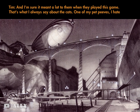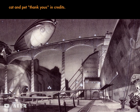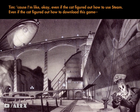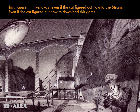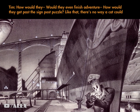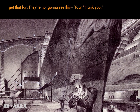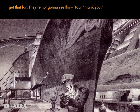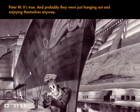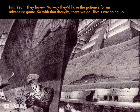That's what I always say about the cats. One of my pet peeves: I hate cat and pet thank yous in credits. Because even if the cat figured out how to use Steam, even if the cat figured out how to download this game, how would they even finish the adventure? How would they get past the signpost puzzle? There's no way a cat could get that far. They're not going to see this. Thank you. It's true, and they were probably just hanging out and enjoying themselves anyway. They have no way they'd have the patience for an adventure game.